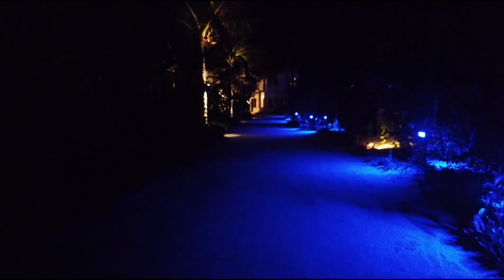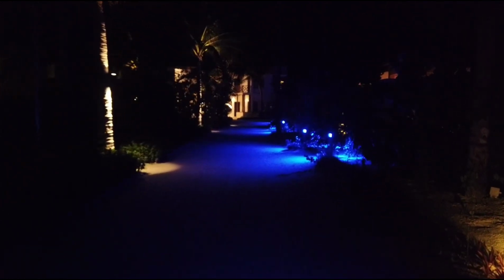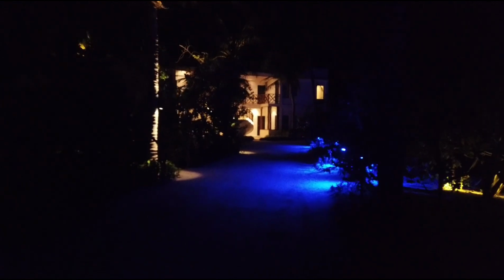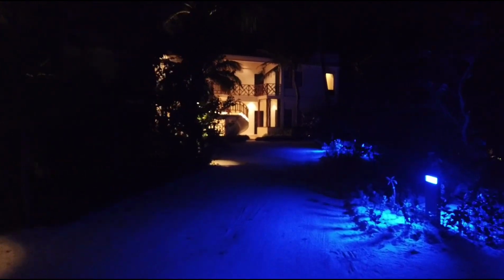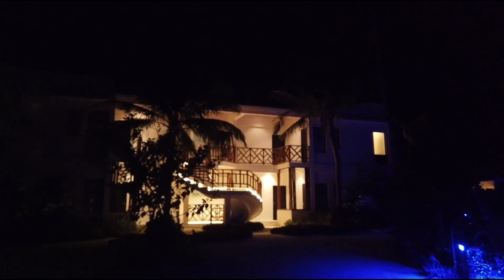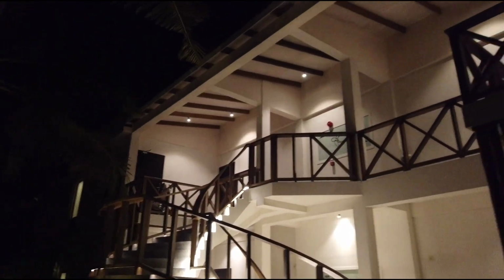It was a very good and beautiful day one at Oblu Xperience Ailafushi. We just went back to our ocean view villa. The light settings were pretty amazing. This is the night view of the ocean view villa.